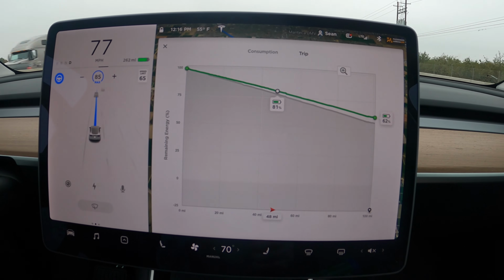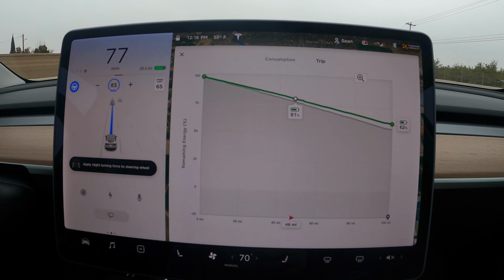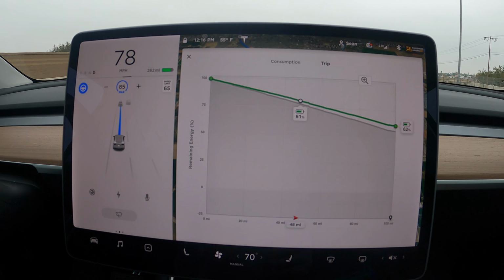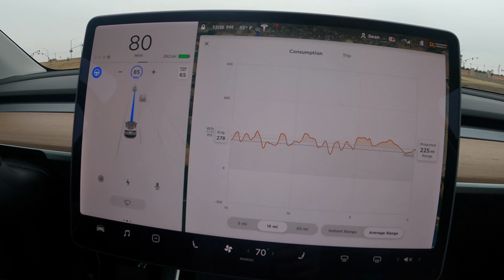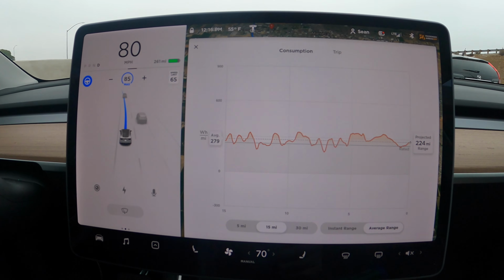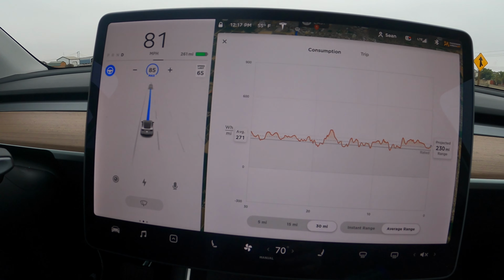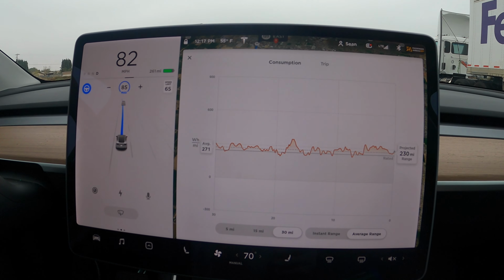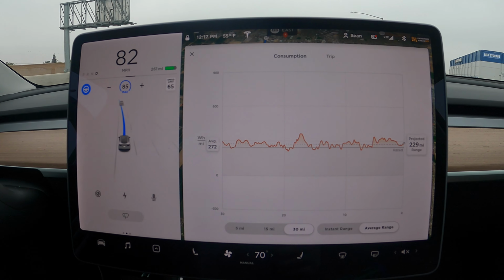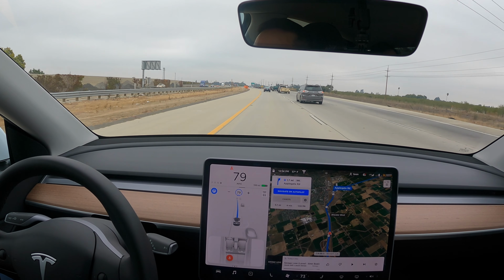So a little different picture here. We're at the halfway mark, about 48 miles into this trip. It says we're kind of on track. We should have 62% by the time we get there. Like I said, we started at 321. Right now we're at 262. If I do the math, we've traveled 48 miles, but we've used 59 miles of range. That's expected on the freeway, because sometimes you're going 70, sometimes 60, sometimes 80, depending on the flow of traffic, so we're going to use a little more than expected.